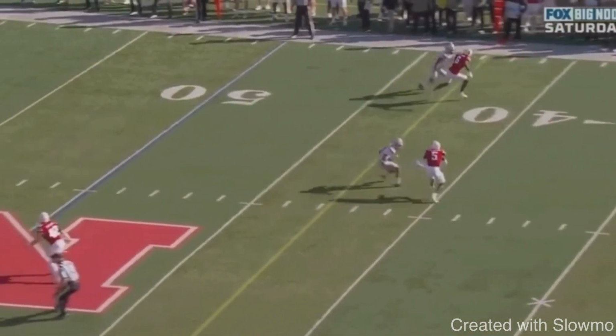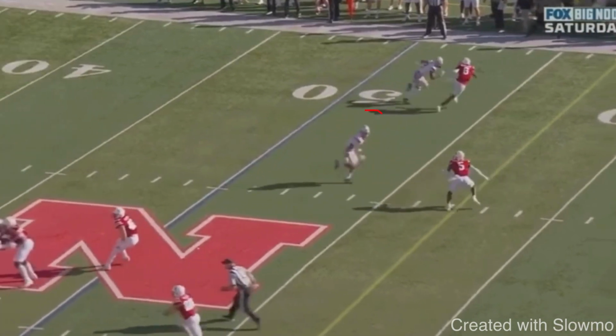So let's talk about this, right? What so many NFL wide receivers are able to do. And where do the best route runners usually come from? They come from Alabama, right?